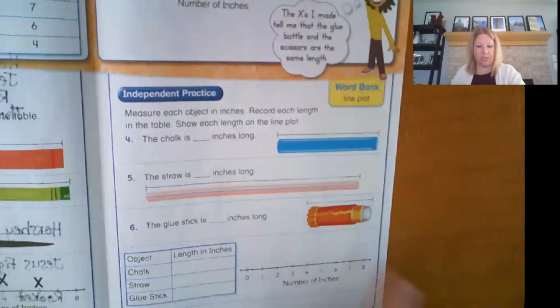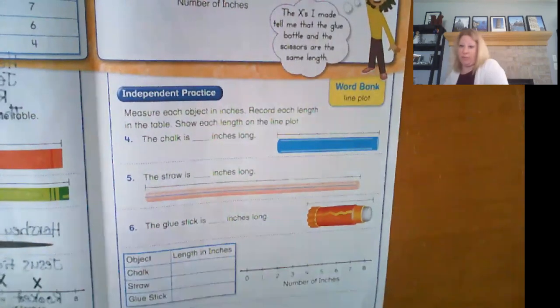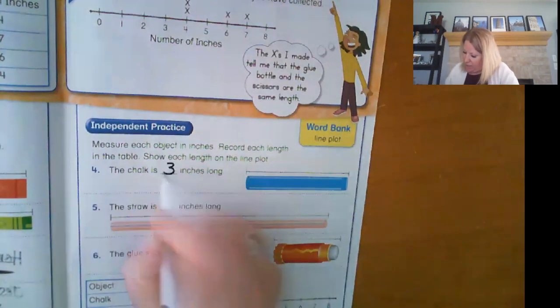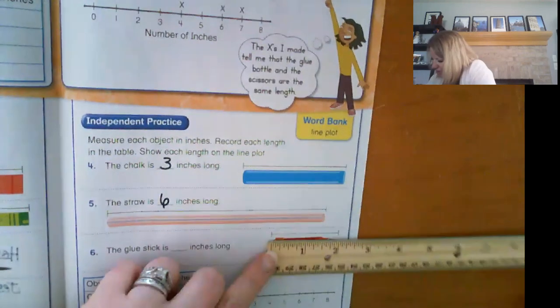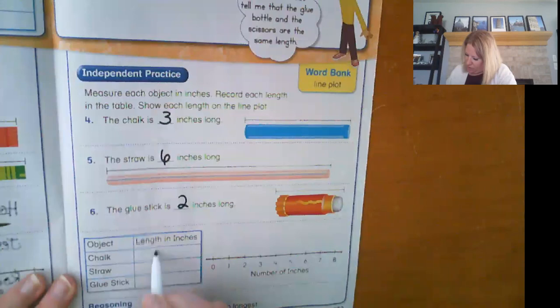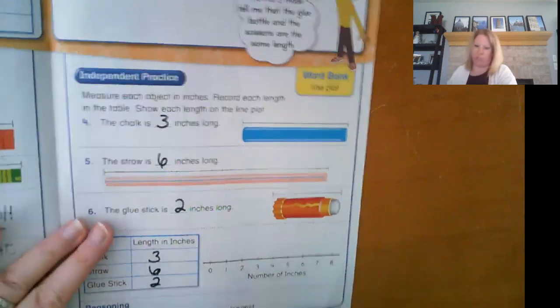Independent practice: measure each object in inches, record each length in the table, and show the length on the line plot. So same thing we just did. The piece of chalk here is about 3. The straw is about 6. And the glue stick is about 2. It's nice that they give us variety here. A lot of the same measurements is kind of boring. So the chalk was 3 inches, the straw was 6, and the glue stick was 2.